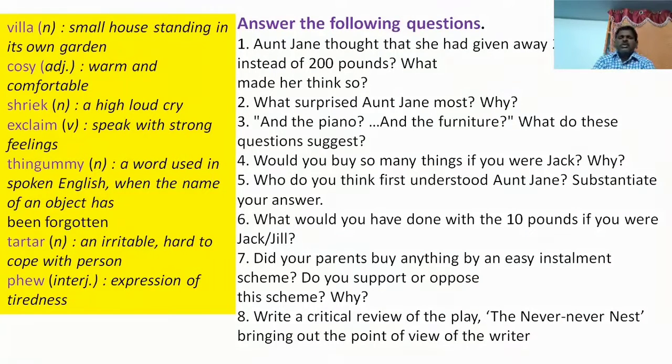Now, my dear people, you can easily understand and answer these questions from our play. Okay, will you answer the questions? Please answer these questions and show them to your teacher.